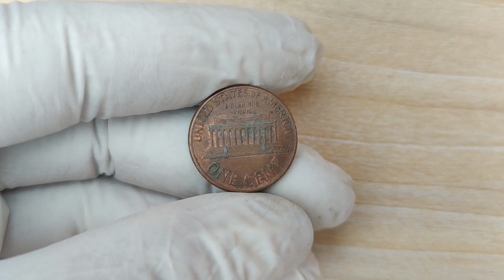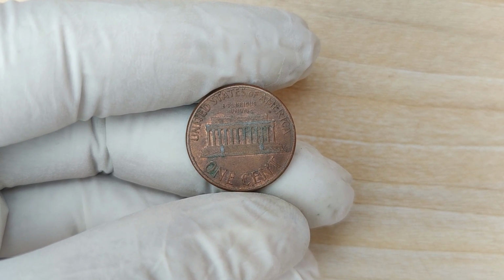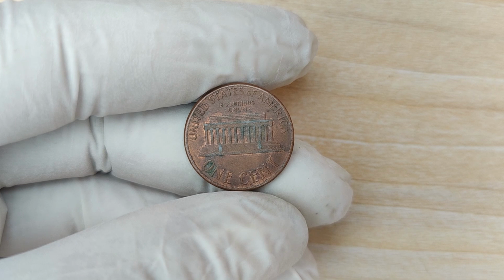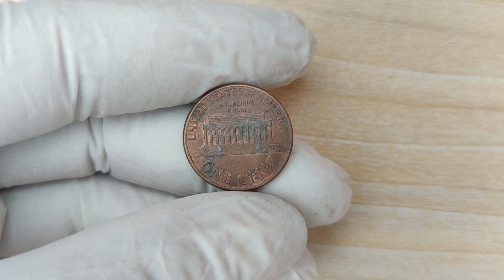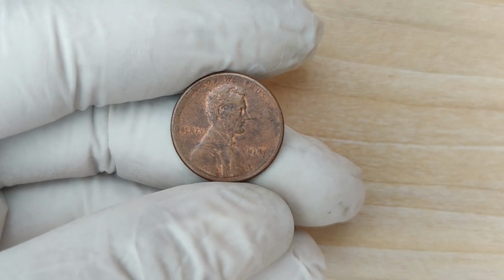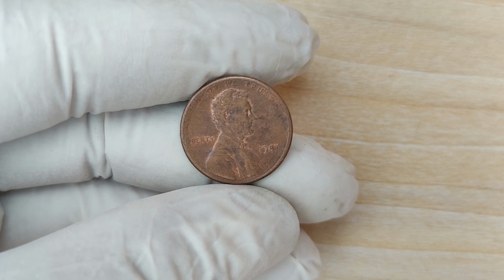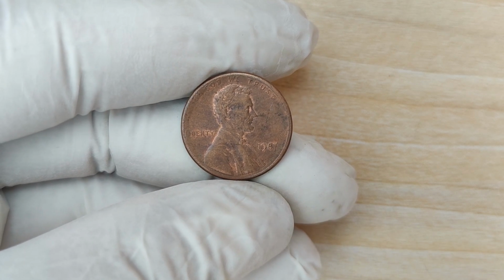Off-center strikes. Another error is the off-center strike. If the design isn't fully centered and part of the coin's design is missing, that's a mistake from the mint that collectors love. Die cracks and cuts. Sometimes, the die that stamps the coin will crack, creating lines or extra pieces on the coin that weren't part of the original design. These add even more uniqueness.